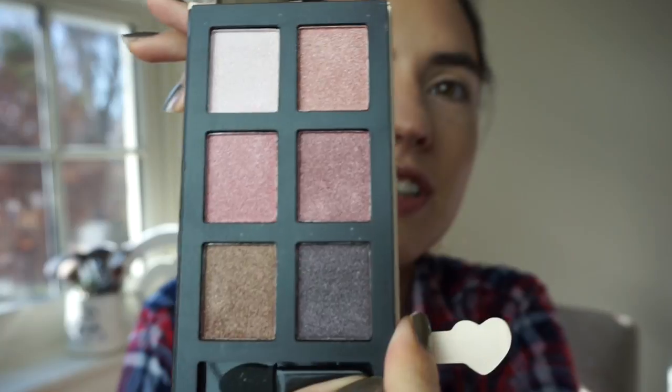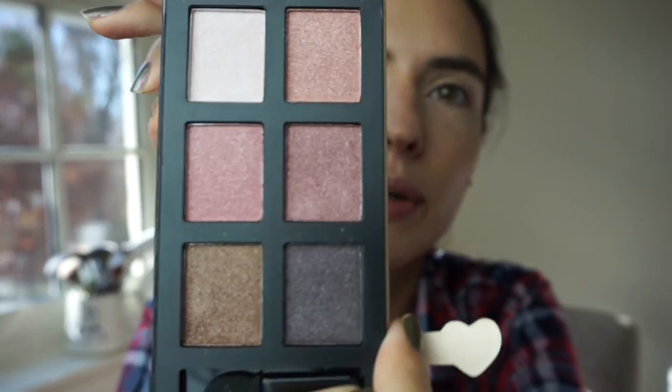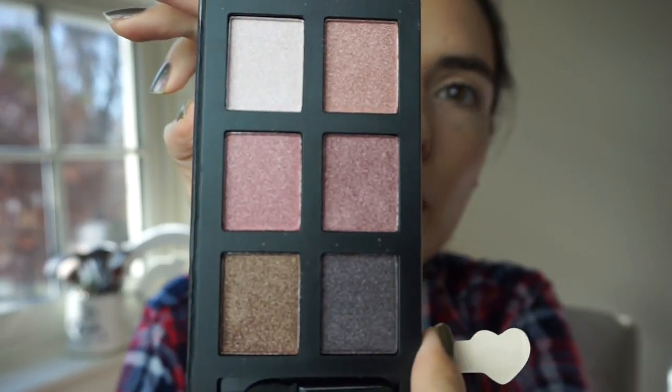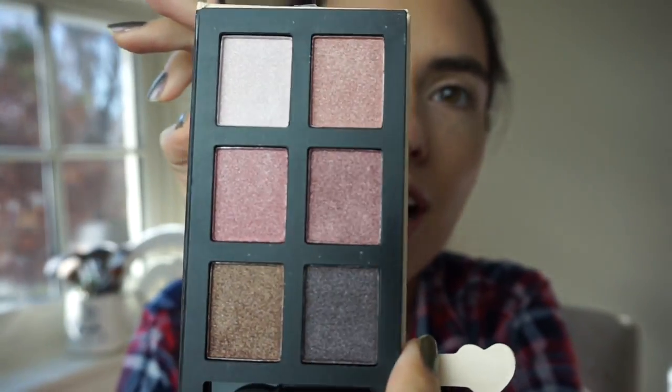I know I want to use this eyeshadow palette from Profusion Cosmetics, so I think I'm gonna go with the orchid shade since it looks like I'm gonna get kind of a berry eye. So we're gonna try out the shade called Jacqueline. I feel like I have to say it like that. It just feels fancy.